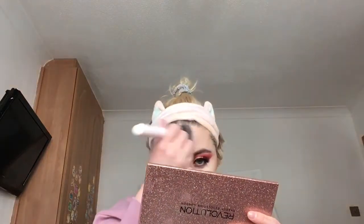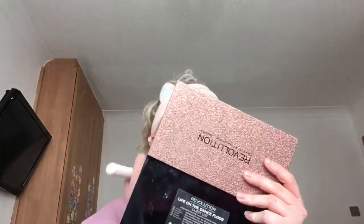Oh, I like that. I'm just going to blend it out like that, or you can go in circular motions. I really like a tan look, especially with this foundation being very light. I actually really like that. Let me know what you guys think, if you think it's muddy or whatever.